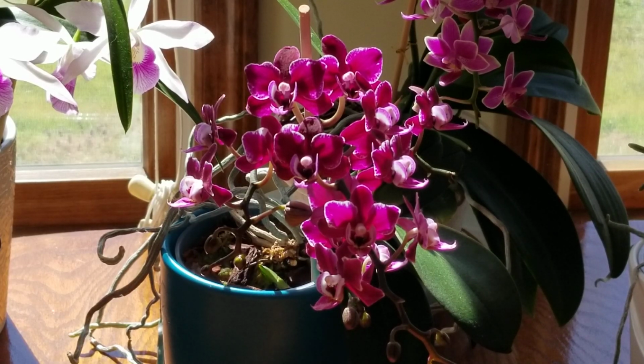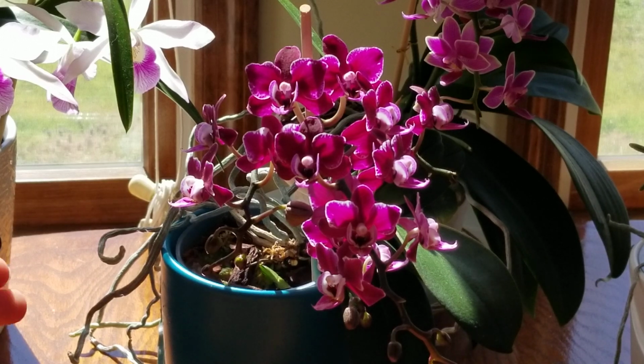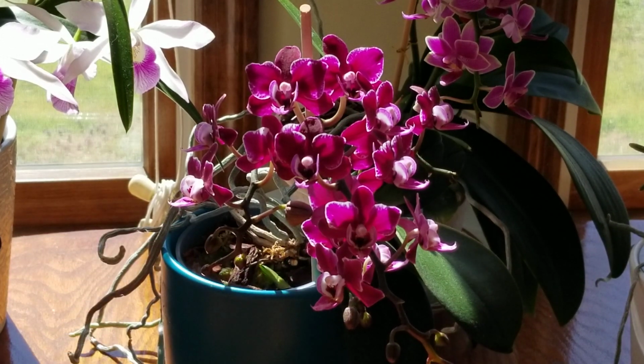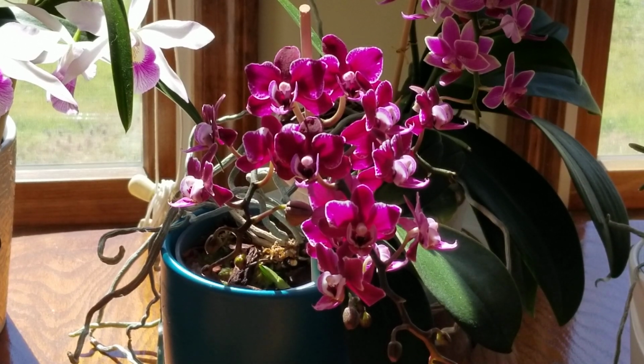And here's my little Phal red poker. And as you see, what a beautiful bloom cycle this has been. And also the spikes have elongated and I have more buds. Actually, I have 10 more buds yet to open on this beautiful little Phal.